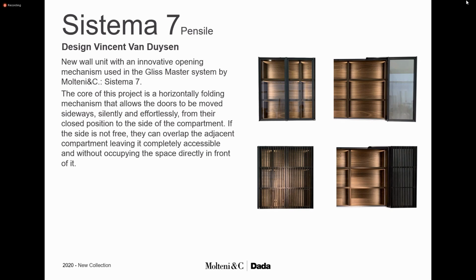Available in 98 centimeters and 1 meter 98. So for the first one, we have just a couple of panels that fold together, going sideways with this, as I said, an overlapping situation. And in case of 198, we have two couples of doors side by side that will open, obviously, on both sides.